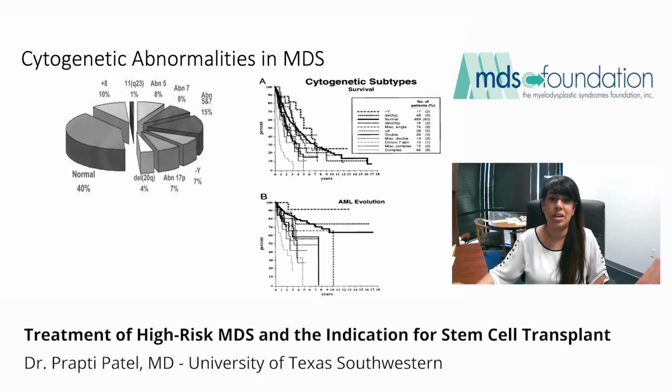And remember, that's because a lot of the abnormalities lie in the fact that it's just these heavy methyl groups that sit on the DNA code. But there are extra chromosomes that we can see. There are pieces of chromosomes that could be missing, or entire chromosomes that could be missing. And depending on what chromosome abnormality we have, we can prognosticate how aggressive the MDS is.